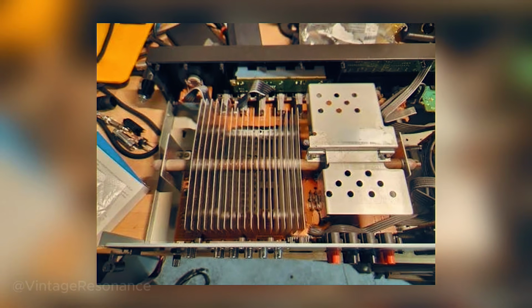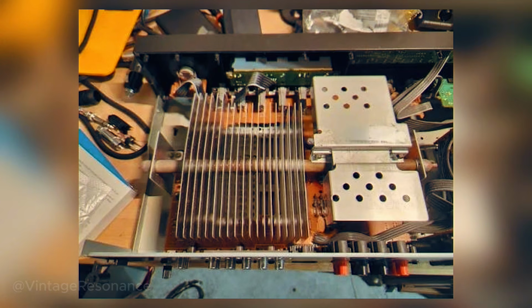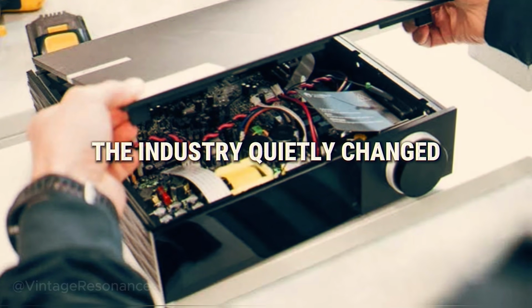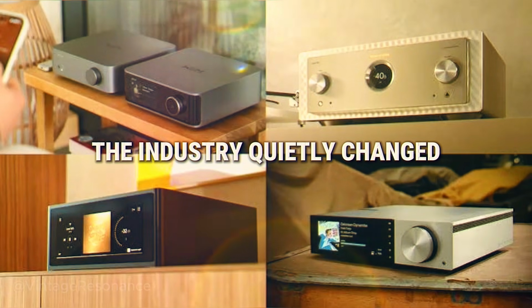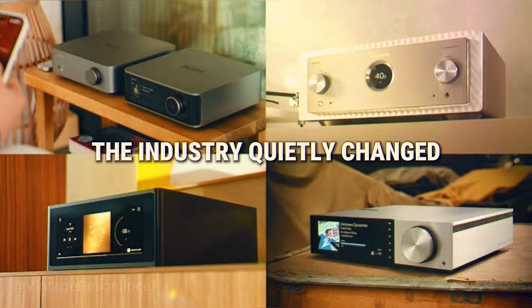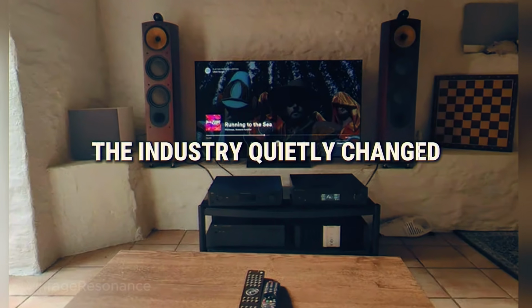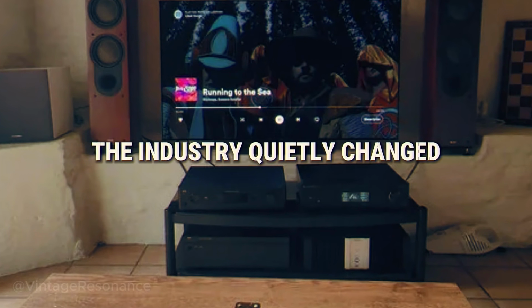Real hi-fi, they believed, required heavy transformers, massive heat sinks, and amplifiers weighing 30 kilograms or more. Weight itself became a symbol of quality. Yet look around today, and something remarkable has happened. Companies that spent decades perfecting Class A and Class AB designs are now releasing Class D amplifiers of their own. Some of the industry's most respected engineers have dedicated years of their careers to improving the technology they once ignored.